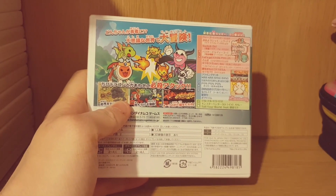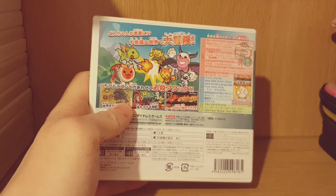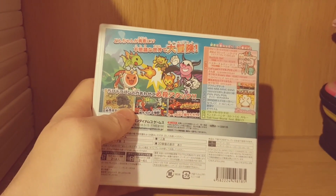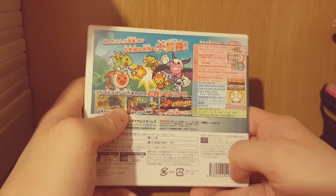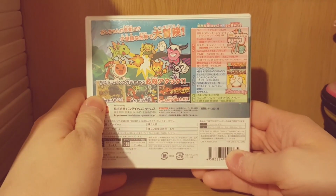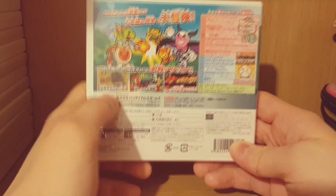Especially when you can plug in headphones and just zone out and groove to what is fantastic music while playing this game. It's classic Taiko. There were 2 other 3DS Taiko games, but they later came west on the Switch as part of the Taiko no Tatsujin Rhythmic Adventure Pack. So this is why this is the only one I've got. Otherwise, I'd have those other 2. Because those games are great.